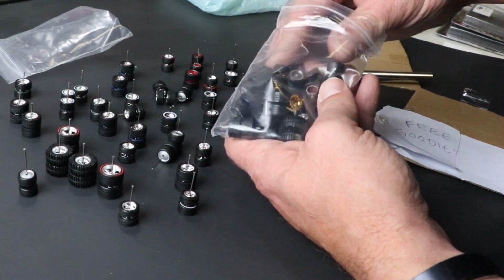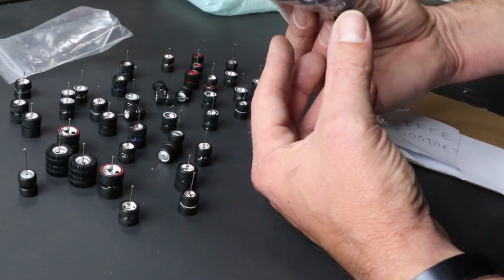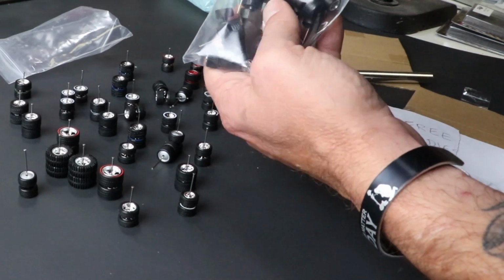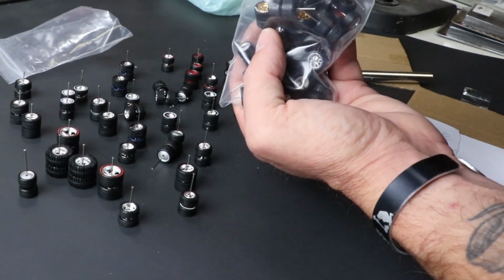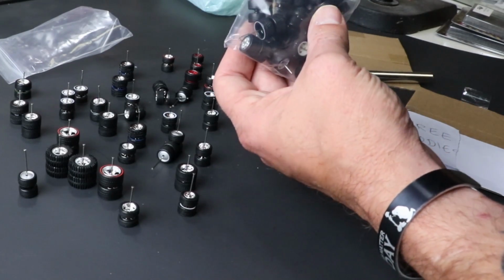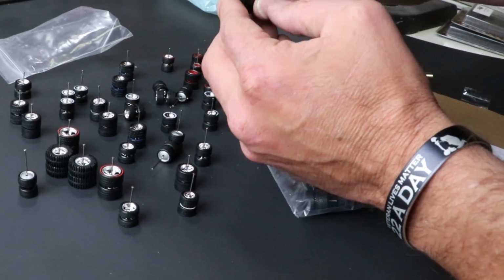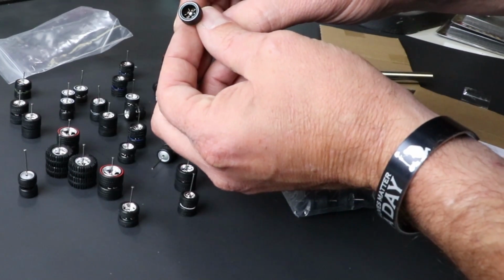Man, I'd like to just be a distributor of these things in the United States. This is awesome. These are beyond cool. I mean, there's so many different combinations. You got to go check them out. Oh, those are really cool. I'm like a kid in a candy store. But yeah, check those out.